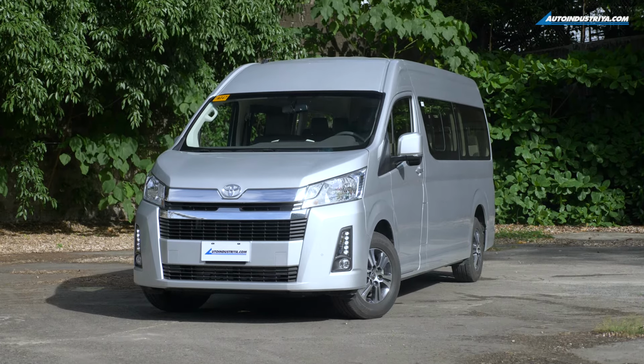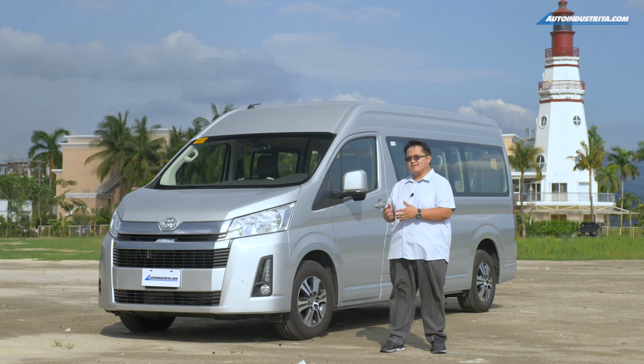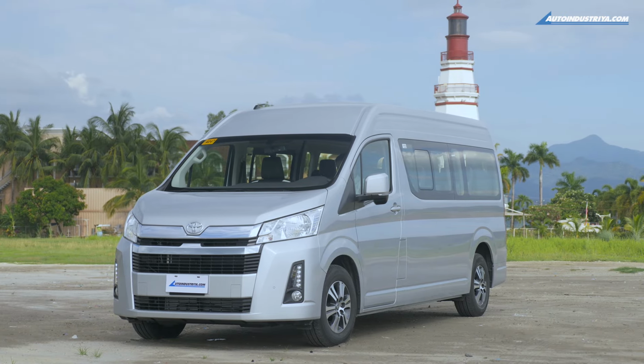And where do we stand? The Toyota Hiace GL Grandia Tourer is a great van for everyday use. It's still a people carrier, and it's not really as family-oriented as a lot of the minivans out there. But for what its intended purpose is, the GL Grandia Tourer achieves it very well.